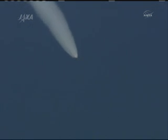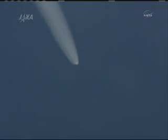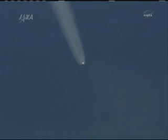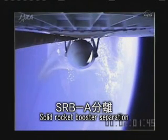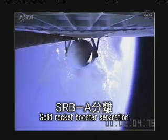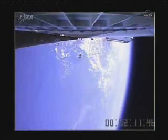70, 80. Coming up on the point when the four solid rocket boosters will burn out. The H2B is now flying smoothly. 110. SRB-A burnout. 120. Confirming separation of the solid rocket boosters. These come off two at a time. The first and second pairs of the SRB-A were jettisoned. Both pairs of solid rocket boosters have now separated.